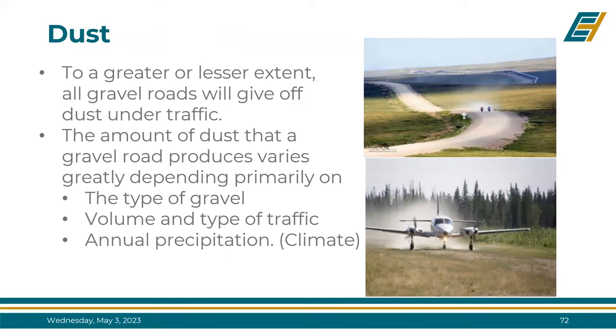Every gravel road, to a greater or lesser extent, if it has traffic on it, will give off a certain amount of dust. In that top picture, another picture of the Dalton Highway, you can see just two motorcycles throwing up a pretty good cloud of dust. In Alaska, part of my job was overseeing all the airports in the state, besides the roads, for maintenance and operations. We had a lot of gravel airstrips, so we were constantly dealing with dust control on our airports.